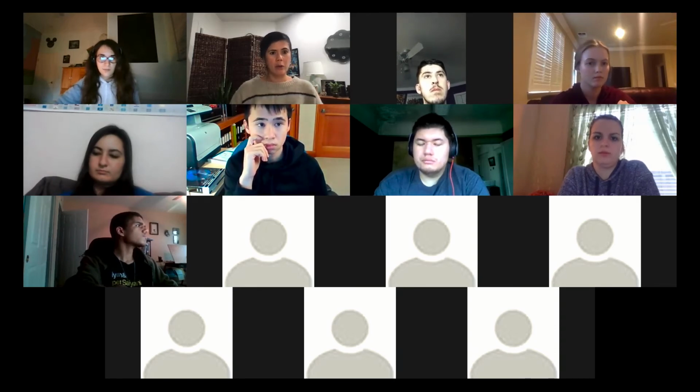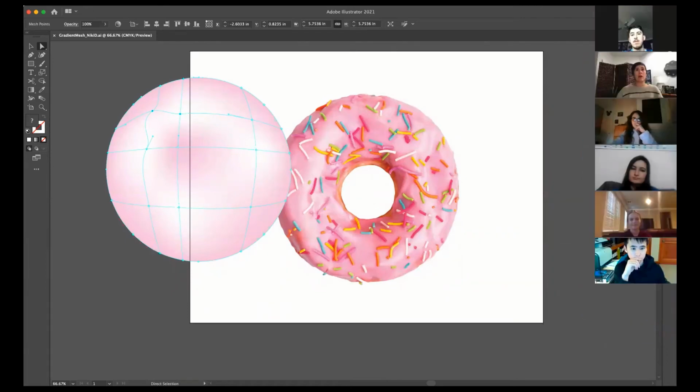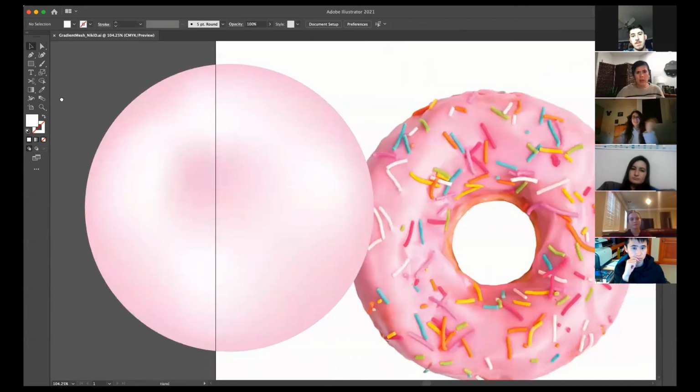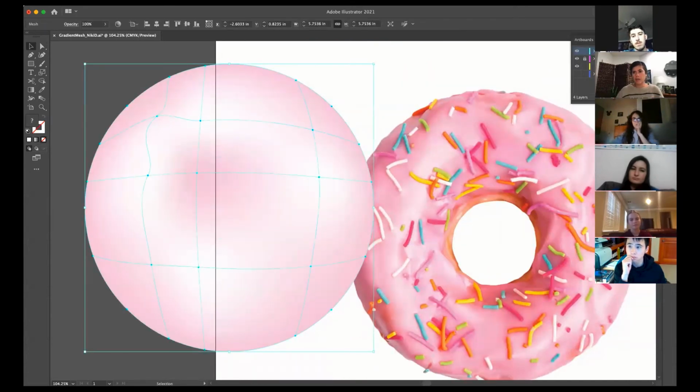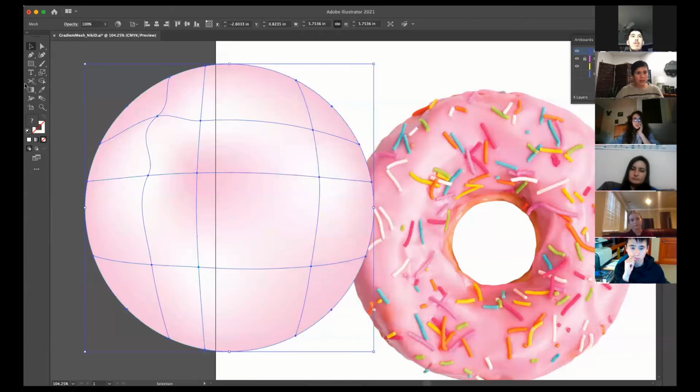I've got one open and I'm going to share my screen with you guys and see if we can make it do it. No guarantees. Can you guys all see my Illustrator donut? Does anyone else remember running into this problem or tackling this? I am going to, off the bat, change the color of this layer so that I can actually see the mesh, because it is so hard to see. Is that better? There we go. Okay, so here's my gradient mesh.